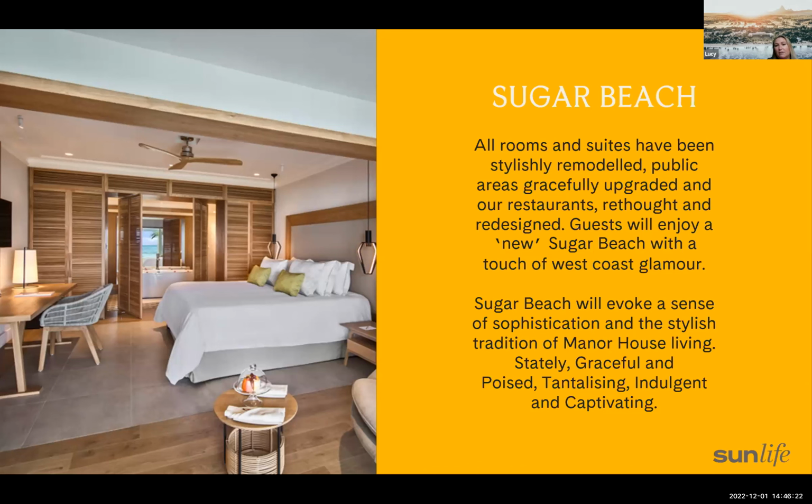Sugar Beach actually had a renovation, which was pre-COVID and then was finished during COVID. So they've injected a stylish look. It's much lighter, brighter, fresher. It used to be very dark mahogany, and it's all to do with this touch of West Coast glamour. So it's all centered around the manor house, and then they have the North Villas and the South Villas.